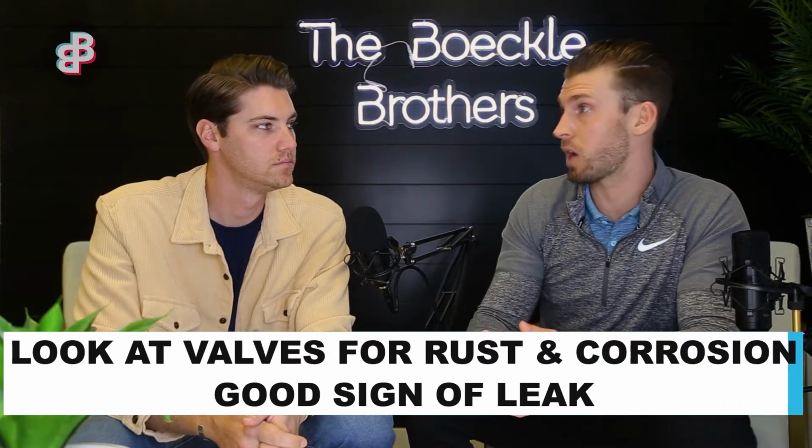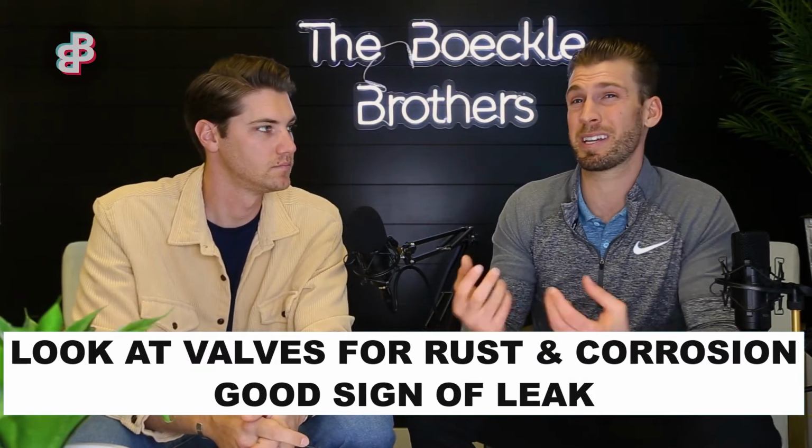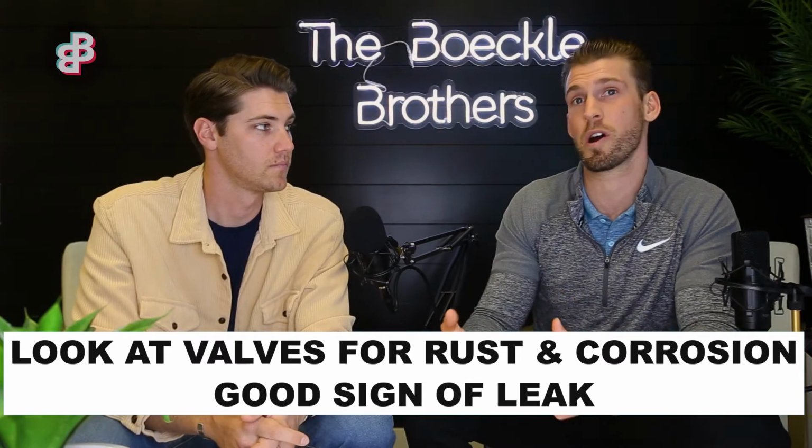Exactly. Some other telltale signs of a water heater that's gone bad is take a look at the valves on top and the fittings on top. If they're rusted and corroded, it's probably a good sign that there's leaking going on within the water heater and it needs replacement. Same thing for the bottom of the water heater too, because that's where a lot of sediment gets trapped and it actually can cause a lot of corrosion from the bottom and fail that way as well.